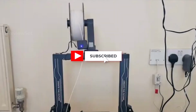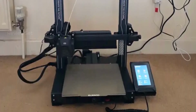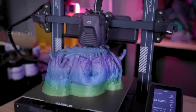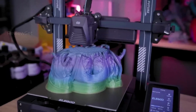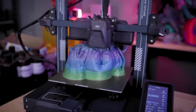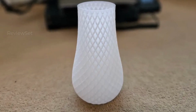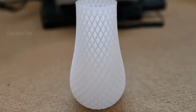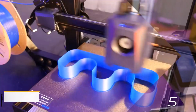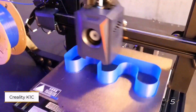While the manual leveling process may deter some users, subsequent leveling becomes automatic. The printer delivers commendable print quality at its default 300mm speed, though users may benefit from using an alternative slicer to overcome potential issues with Elegoo's slicer. Overall, the Neptune 4 is a reliable and budget-friendly choice for beginners.